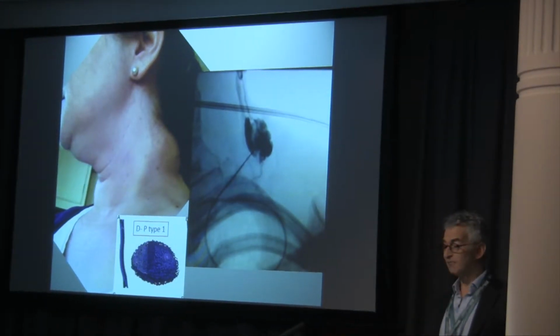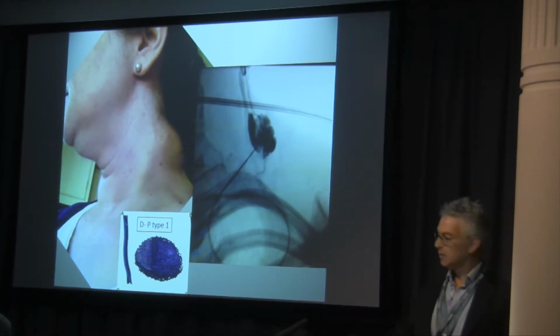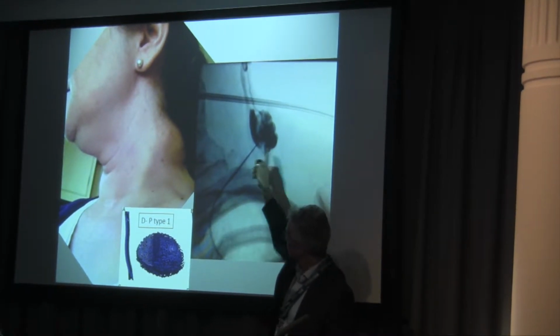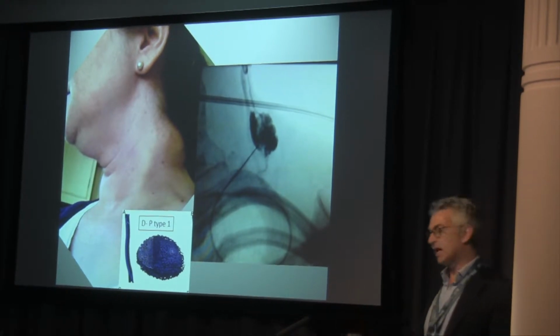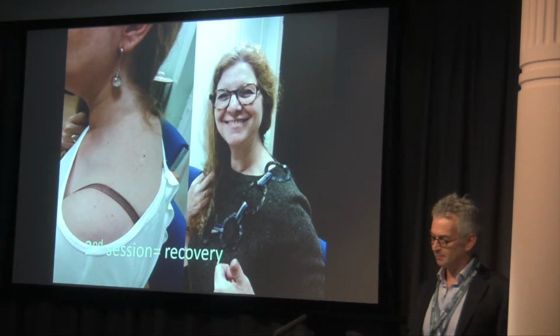You just have to find the right place. But that's a high flow, this is a low flow. Again, it's like a benign tumour, but you can find the nidus needle directly in under fluoro guidance, sclerose it under X-ray vision, and she's very happy about that.